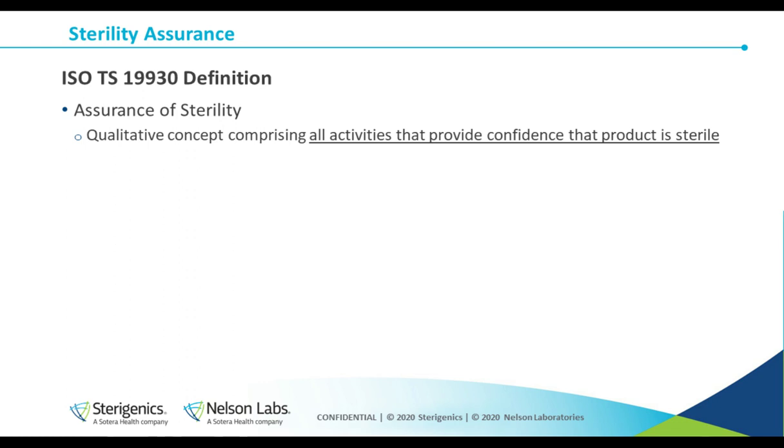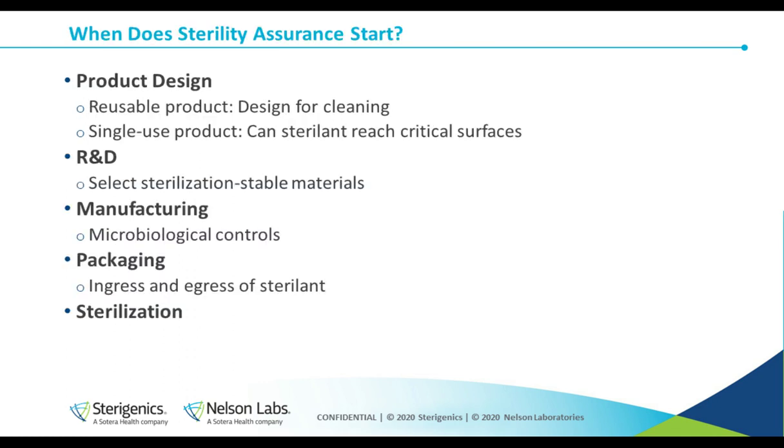For some examples, I guess first, when we talk about sterility assurance or assurance of sterility, there's a relatively new document from ISO. It's Technical Specification 19930. And when we talk about assurance of sterility or sterility assurance, we're talking about really a qualitative concept comprising all activities that provide confidence that the product is sterile. So I have underlined all activities that provide confidence the product is sterile, which reinforces that sterility assurance or assurance of sterility is not just a sterilization process, it's all activities that provide that confidence.